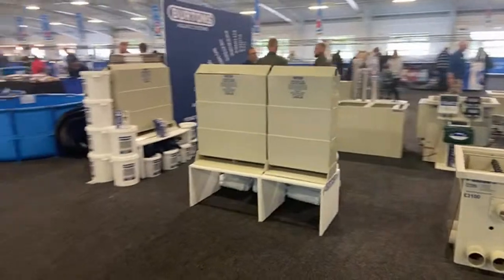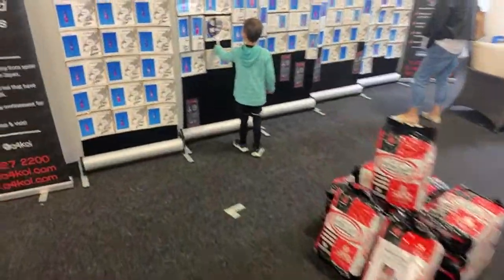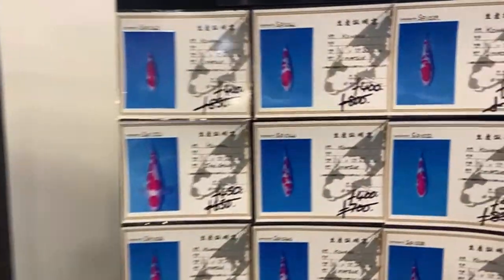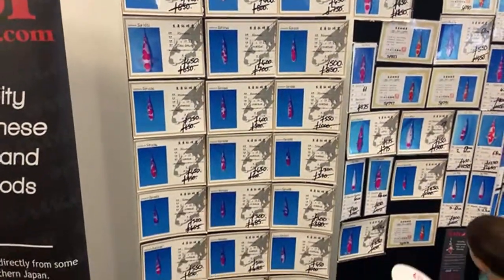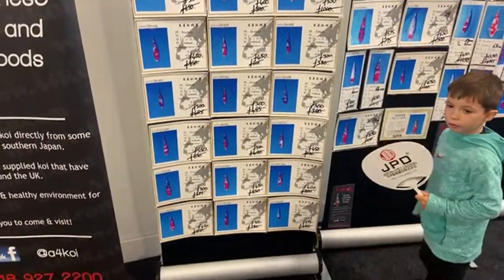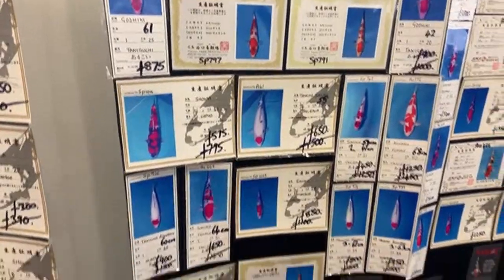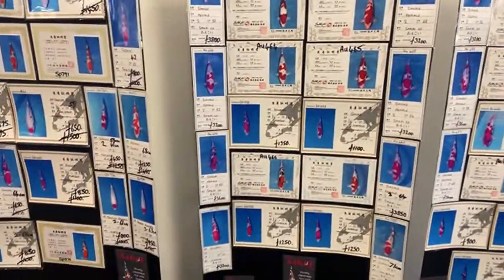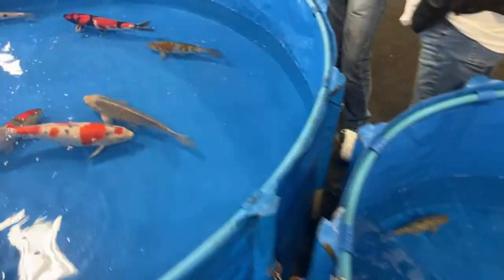Burton drums are here as well, for those guys that want to have a look at what's going on there. A4 Koi. These always bring a real good selection of fish actually. A hell of a lot of certificated fish. And they do reduce them as they go through. However, the nicer fish tend to come through and get sold quick, so you do get left with some nice fish, but not the best that you can find. So bought a hell of a lot of fish with him by the looks of it. And this is the back to look at.